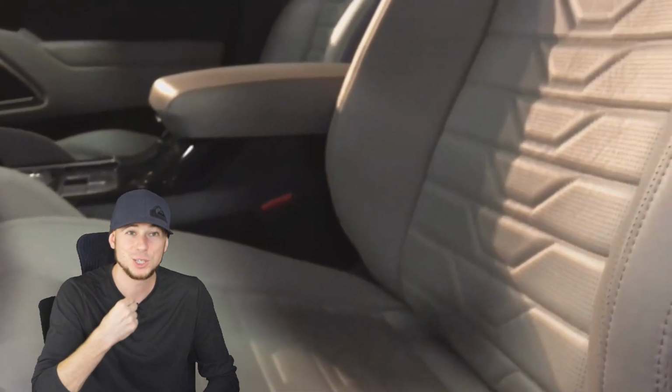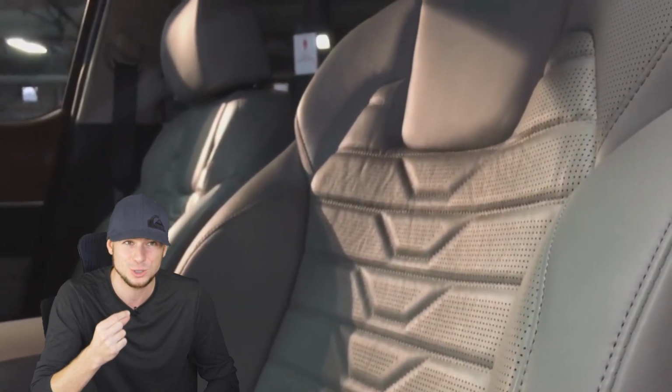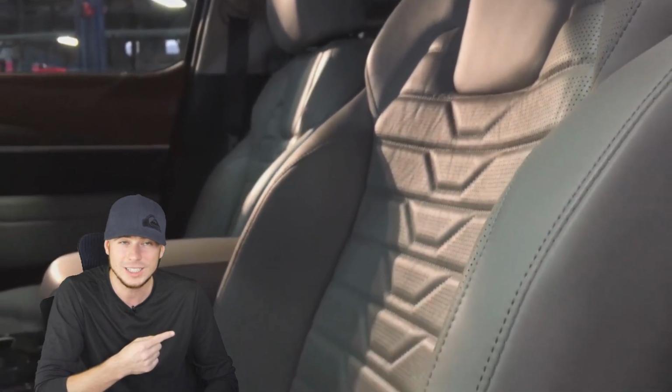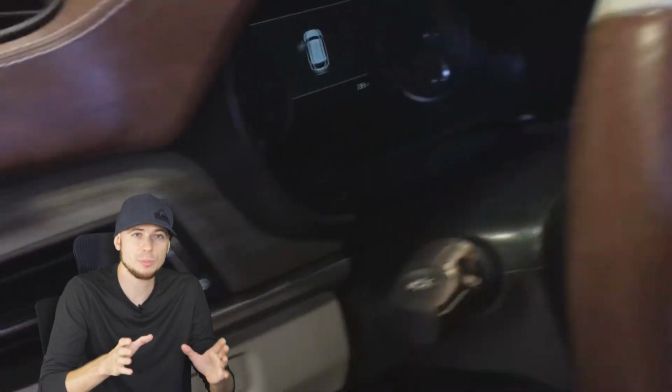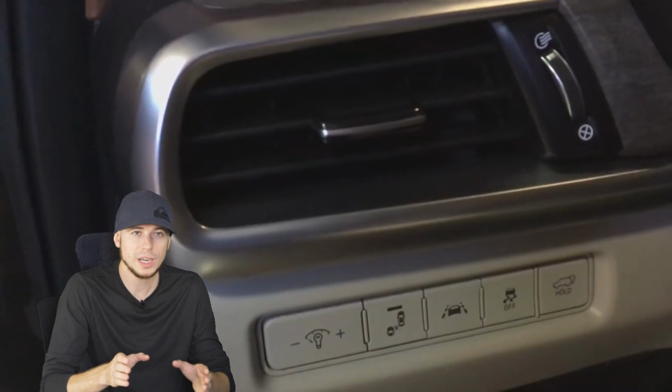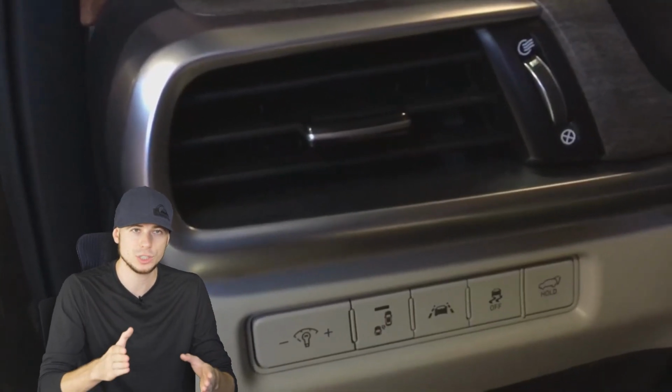Screw the rules. Get rid of trim levels. Have everything on one trim level. Because you and I, we both know how cheap everything is for you to put on that car. Heated seats, cooled seats, they've been available since the 1950s. Do not tell me that's new technology. Now let's check out some of the buttons that they put on here. Nobody was asking for them, nobody's gonna need them, and nobody's gonna use them.